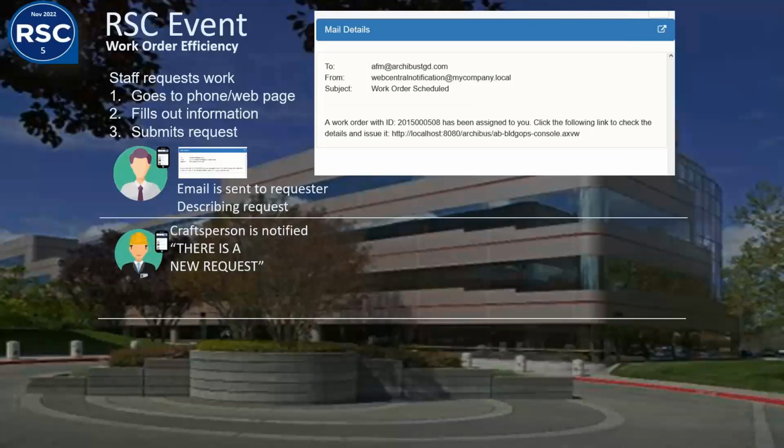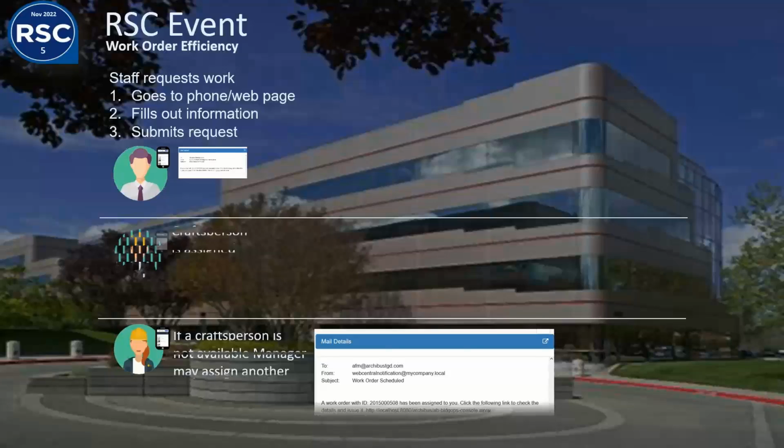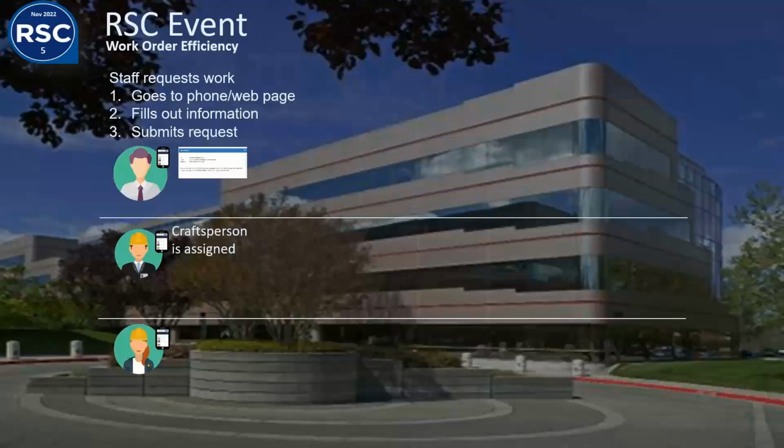As soon as that work order is submitted, there is an email sent to the requester indicating that your work order has been submitted, and here it is, and this is the number. At that very same moment, the craftsperson is notified that they've got a new request. We have things that monitor whether that craftsperson is available or not. And if that craftsperson is not available, the supervisor is automatically emailed and notified that the craftsperson that was assigned initially is not available. And this supervisor can then assign another craftsperson.